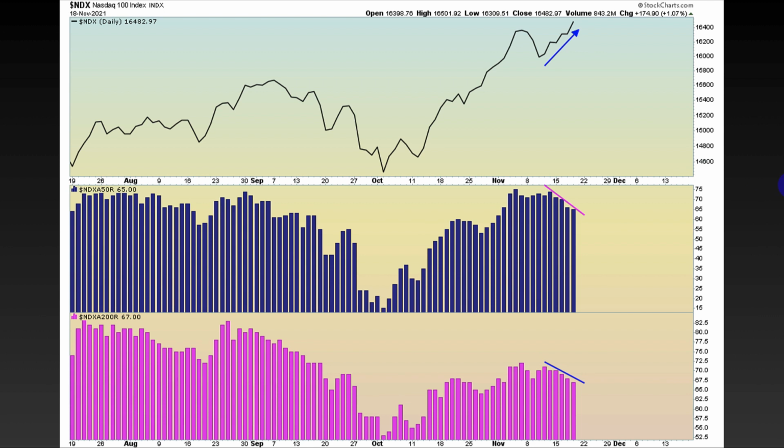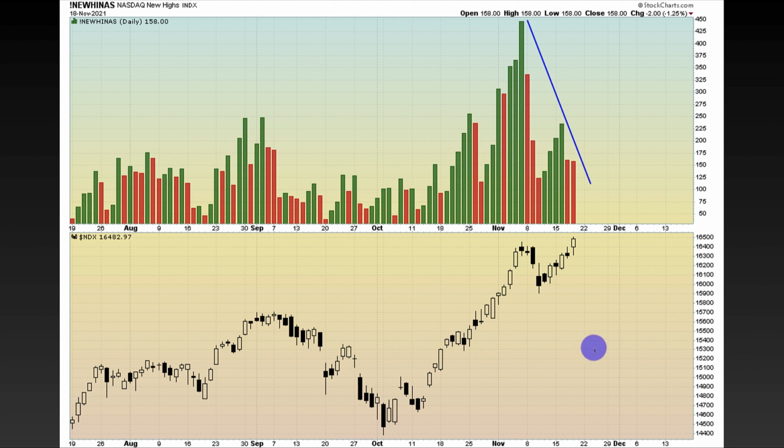So that is another divergence taking place, letting us know that breadth is weak and actually just completely utterly horrible this week, which, does that matter? It doesn't matter until it matters, I guess. This is where it gets crazy. It just continues to get crazy.